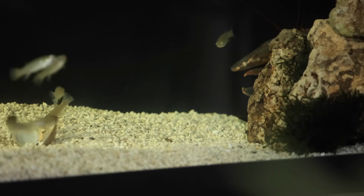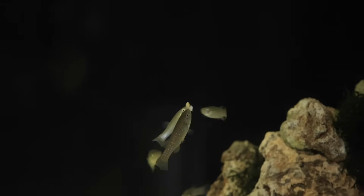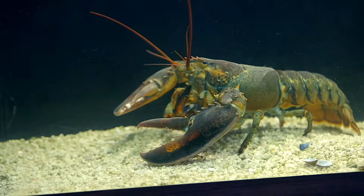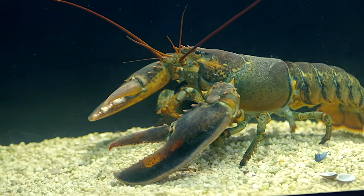I have no idea why he decided to give his dinner to them, but it seems the whole dynamics of the tank have changed a bit by adding the fish to Leon's environment. In the 55-gallon tank, everything was his, and everything was about him.